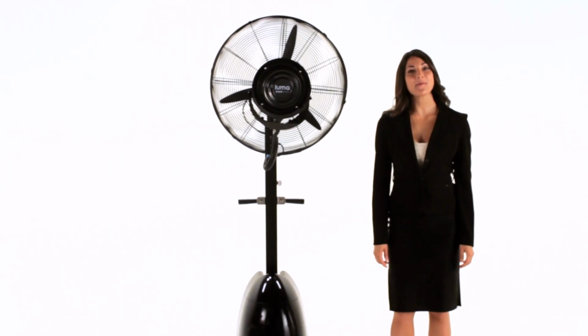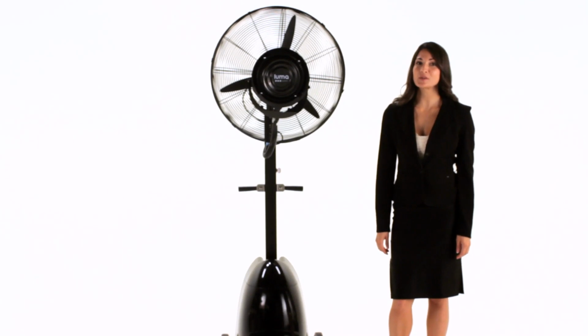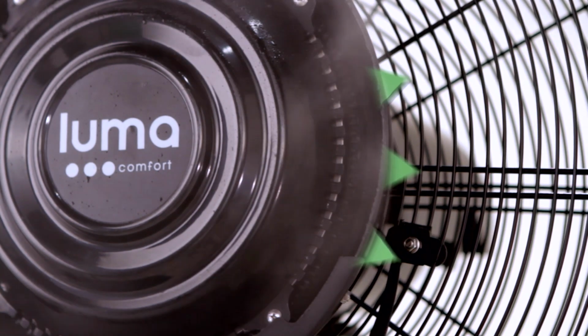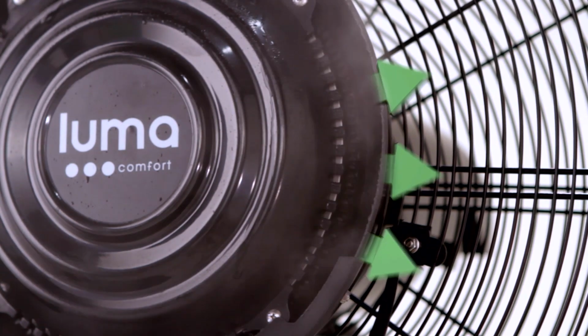The Luma Comfort MF26B is one of the most powerful, portable misting fans on the market. By combining a high-pressure misting system with a powerful blower fan, this misting fan offers unparalleled performance. The Luma Comfort centrifugal misting system provides a fine mist without using nozzles, so you never have to worry about clogging or buying replacements. This makes the MF26B ideal for commercial, industrial, agricultural, and horticultural use.